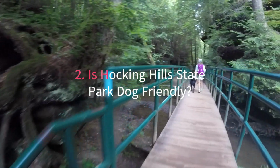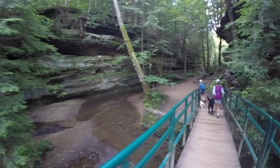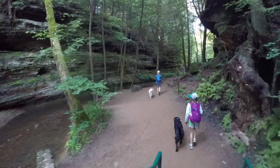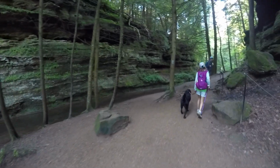Number 2, is Hocking Hills State Park dog friendly? The second rule is that dogs are allowed almost everywhere in Hocking Hills State Park. The only place they are not allowed is at Conkle's Hollow Nature Preserve. For more about dogs, including additional rules and the best hikes for you and your pets, watch the video we have dedicated to dogs in Hocking Hills linked in the video description.